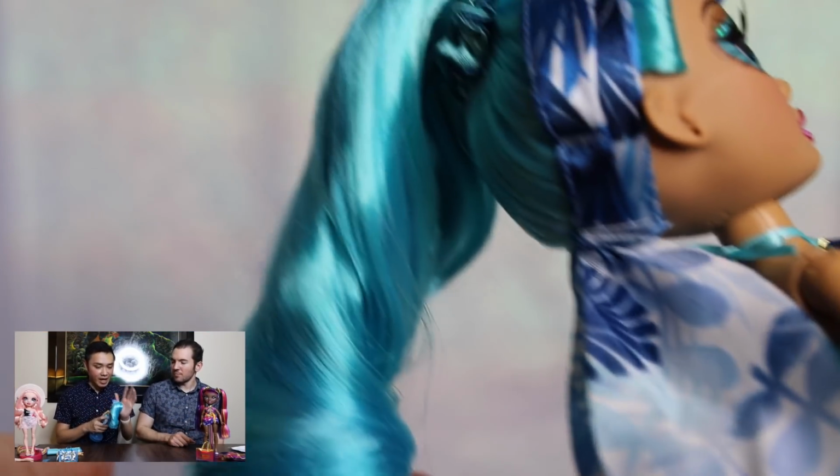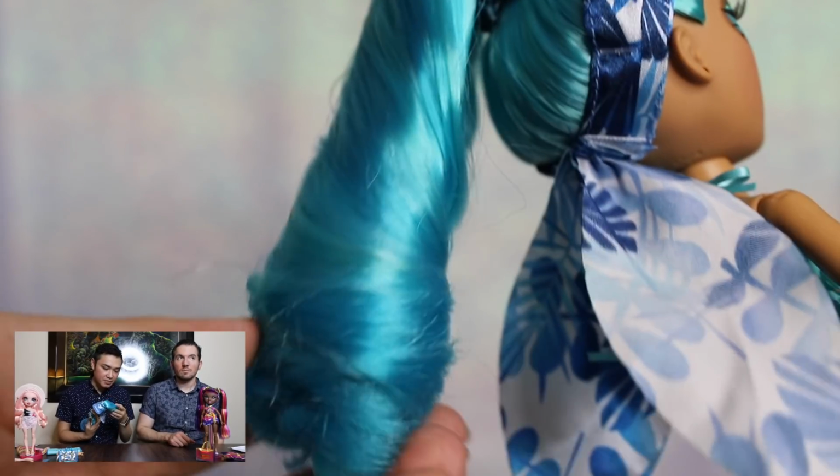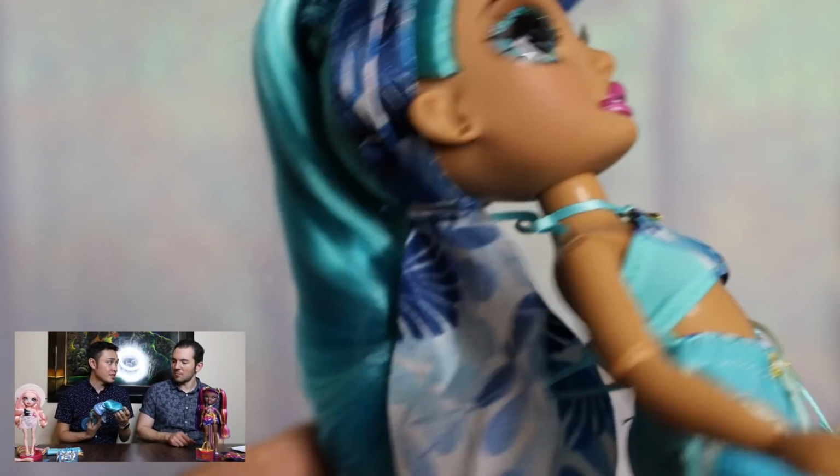And her hair is very cute. It's rooted in a blue blend, a darker kind of... Aquamarine is her assigned color. So it's like an aquamarine, and then there's aquamarine highlights, I feel like, and then her base color might be a lighter, almost mint color, like a mint blue.